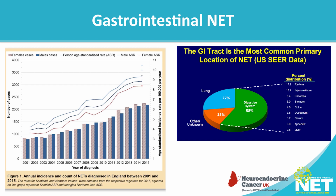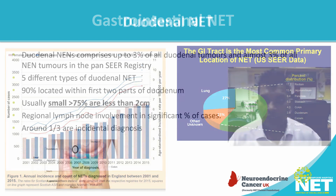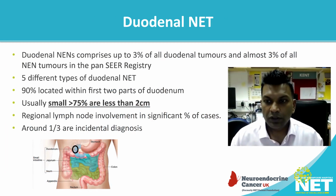And what we've seen in the UK, and this is UK data in this bar graph here, is that since 2001 going onwards, there's just been this ongoing gradual increase in the incidence of these tumours. And we're not sure what's driving this. Some of it obviously will be more investigations and earlier diagnosis, but some may be other environmental factors that we haven't yet ascertained.